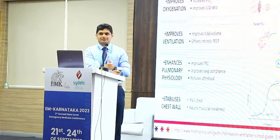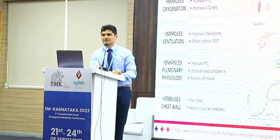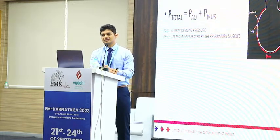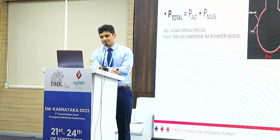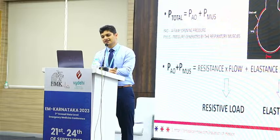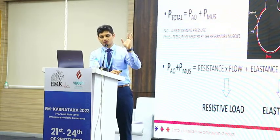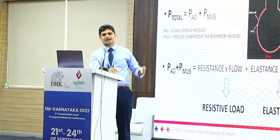At this point of the pathophysiology of NIV, there is one very important equation in the whole of ventilation that we are very familiar with, and I wouldn't be doing justice to the pathophysiology of NIV without discussing the equation of motion. So the equation of motion says that the total pressure across any system is equal to the airway opening pressure plus the pressure generated by the respiratory muscles. If I were to dissect this formula for you, the airway opening pressure and the sum of the pressure generated by the respiratory muscles is equal to the resistive load, the elastic load and the intrinsic PEEP. Seems a little confusing, so at this time I would like to use the analogy of a balloon.